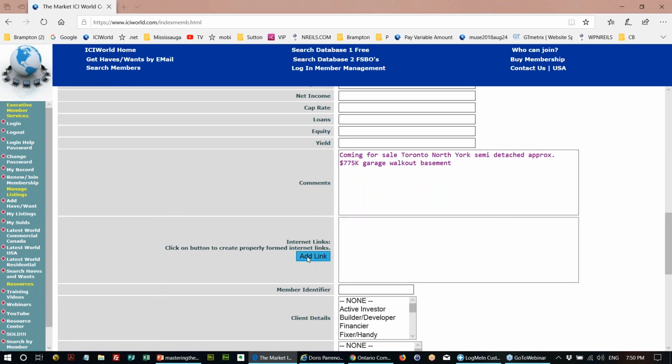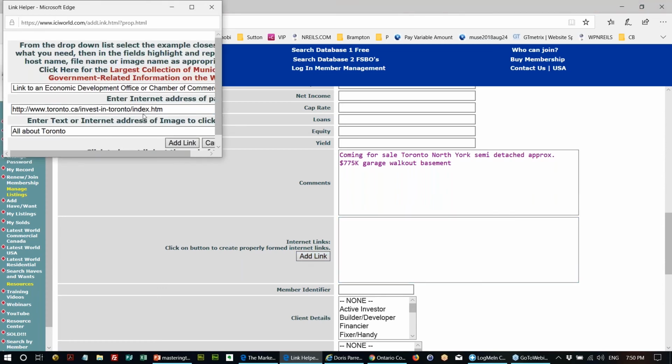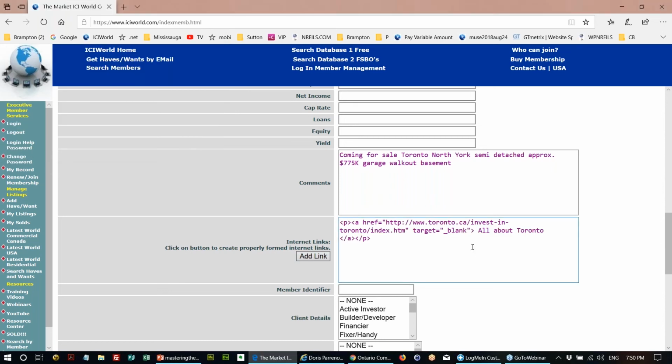Internet links is important, we think. This is a link to the City of Toronto. We suggest you add that link in there. It helps to sell the City of Toronto to the world. If you get a property in Durham, in Oshawa, Whitby, Ajax, some of the small communities, you should link to the local economic development office that helps to sell the location of that property to the world. So people from Asia, Europe, all over the world, they can see something about that community, why it's so wonderful to live in.